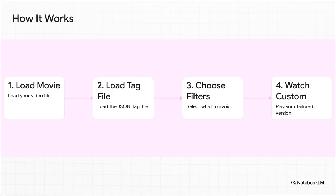So how would it work? In practice, it's actually a really simple four-step process. First, you load your movie file. Then, you load a small companion file, a tag file. From there, you just pick your filters, like no profanity or skip intense violence, and then you hit play. You're watching a version of the film that's been customized just for you.